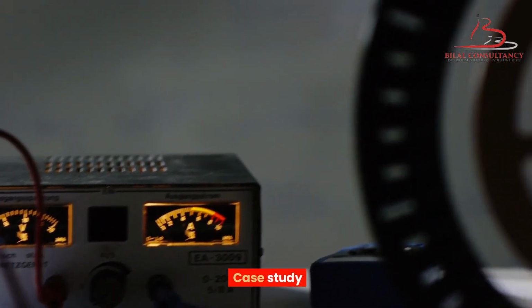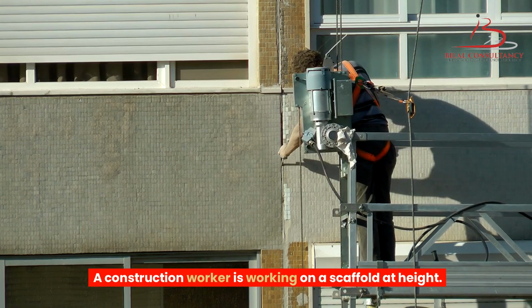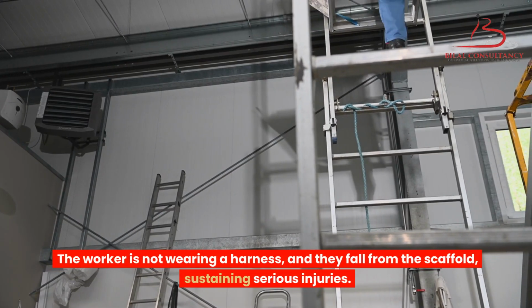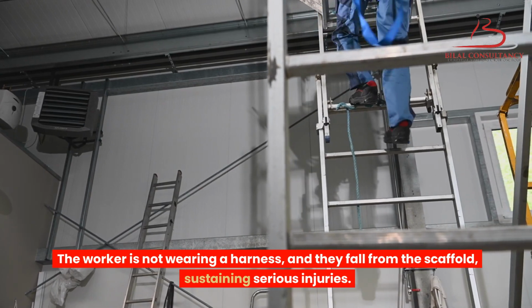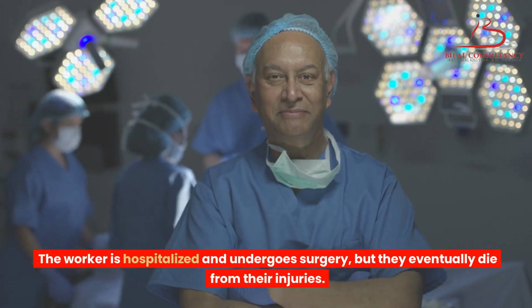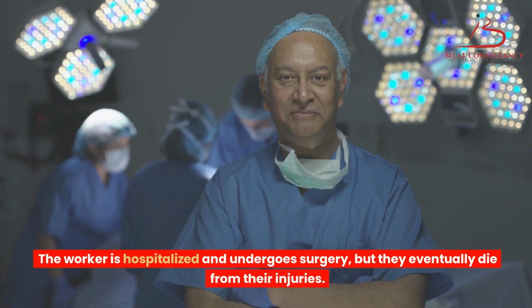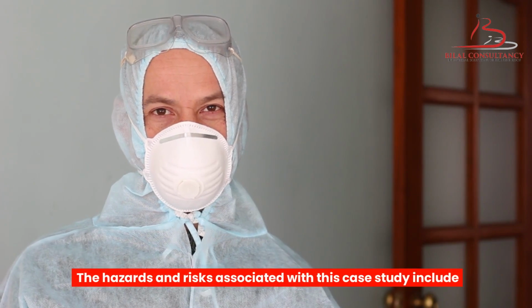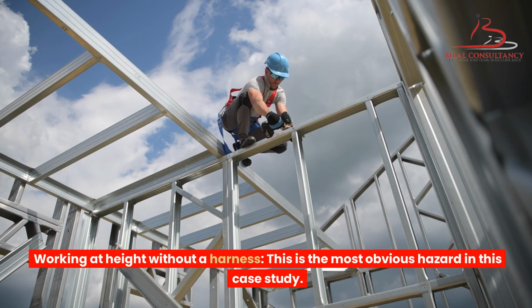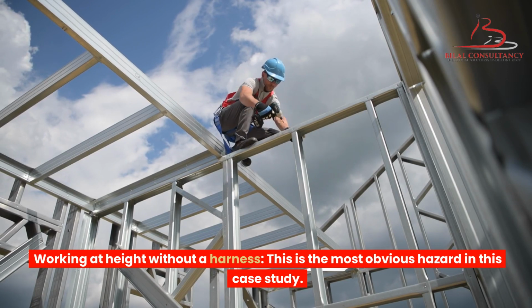Case study. A construction worker is working on a scaffold at height. The worker is not wearing a harness, and they fall from the scaffold, sustaining serious injuries. The worker is hospitalized and undergoes surgery, but they eventually die from their injuries. Hazards and risks. The hazards and risks associated with this case study include working at height without a harness. This is the most obvious hazard in this case study.